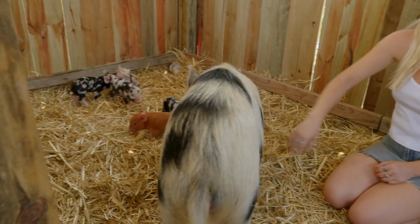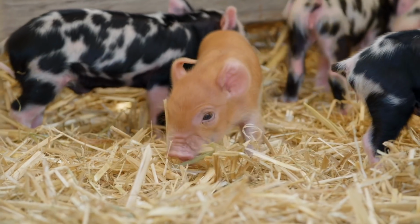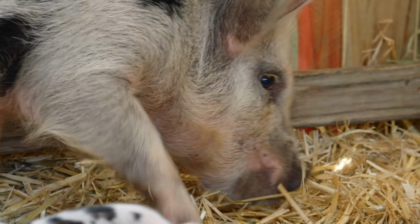Sitting here with these pigs, I'm beginning to think that having a pet pig is not such a bad idea. Would you like to see what it's like to actually have a full-grown pig inside the house? It can't be that bad, can it?